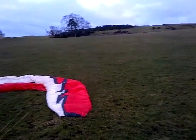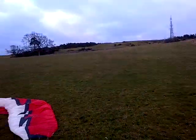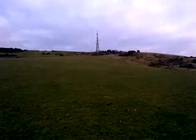Plan of action, although I don't think I'm going to fly over them, plan of action is pop the wing up, step the wrong way, and use the wing to jog back up to the top and see if I can get another flight in. And if I'm very, very lucky, get the lift sufficient to clear the power lines and fly right down to the waterfront. But 5% chance on that at the moment.